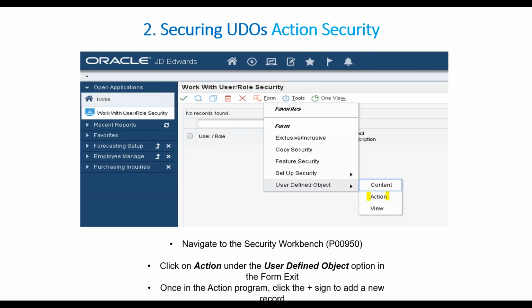All right, so we're enabled, we're ready to use these. Who's going to use them, or how do we want to secure them? There's two types, again, action and view. Starting with action, again going from our security workbench or P00950, we would go to the form exit, the user defined objects this time instead of feature security, and we click on the action option. And then once in that program, go ahead and click the plus button.